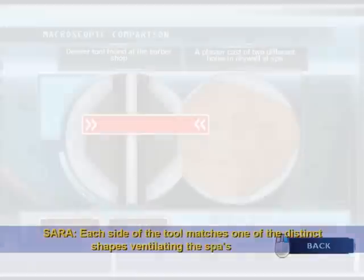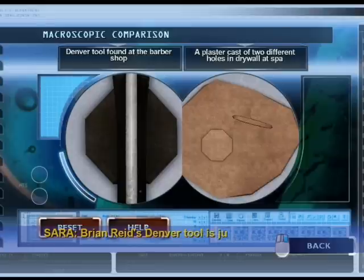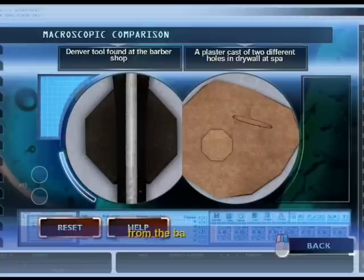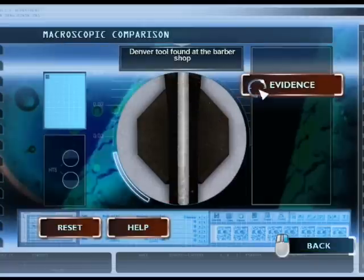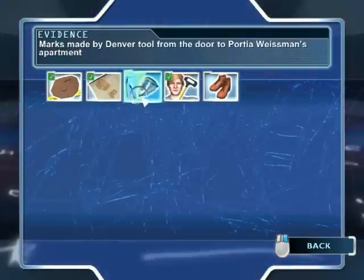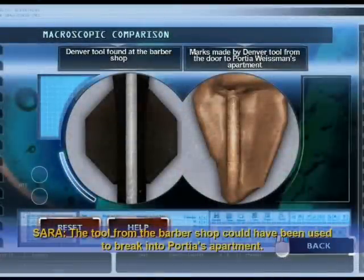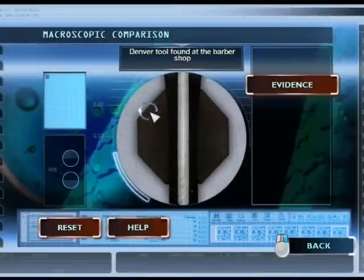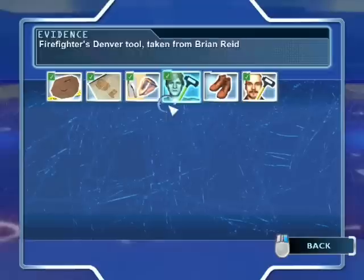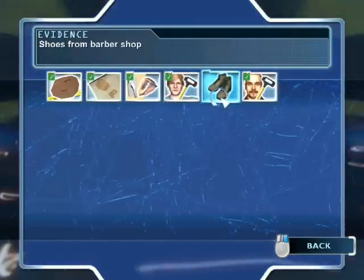Each side of the tool matches one of the distinct shapes ventilating the spa's drywall. Ryan Reed's Denver tool is just as likely to have been used to help spread the fire as the tool we recovered from the barber shop. Oh my god, what are you? The tool from the barber shop could have been used to break into Porsche's apartment. Oh, I love stating the obvious. I think that's everything done. Apart from his shoes, which is weird.